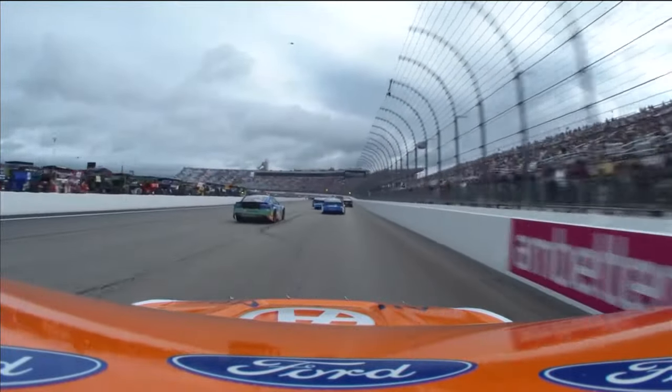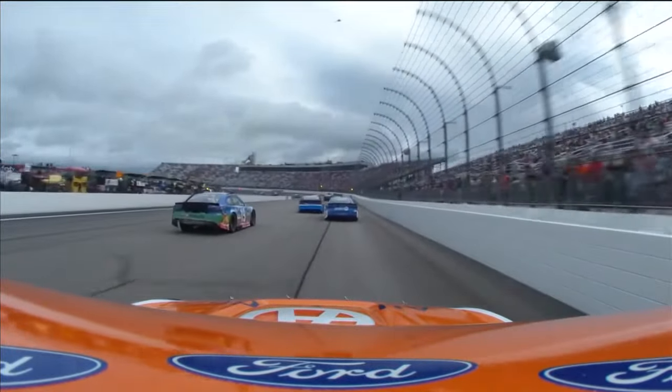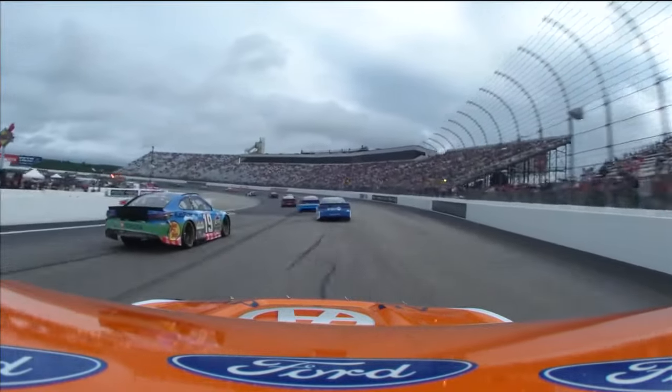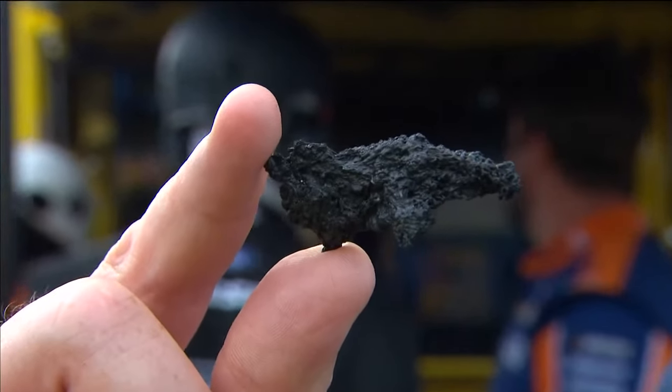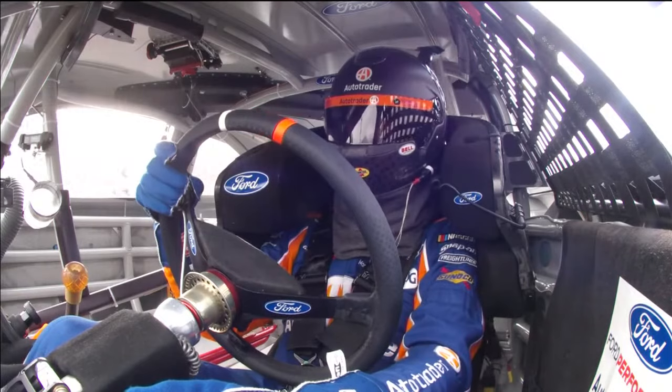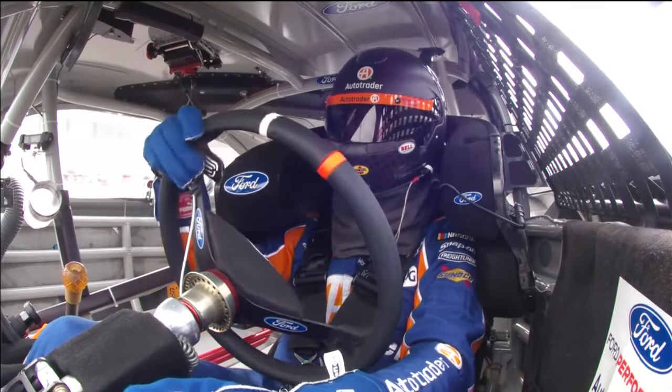Well, Steve, we talk about 10-cent parts all the time. Let me show you the debris. That's all the debris was. It was in the throttle body. And obviously, Joey could not go full throttle with that debris. Just that little piece, like a piece of rubber that's come off of a tire, maybe. And that's the debris that caused Joey Logano to lose those two laps.